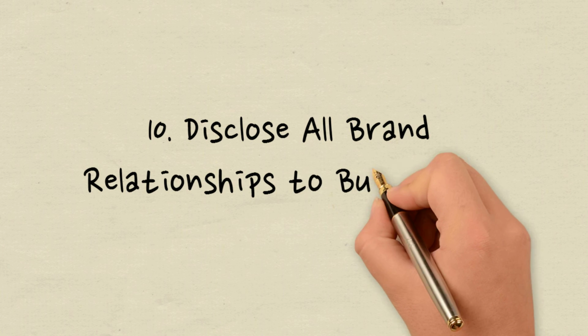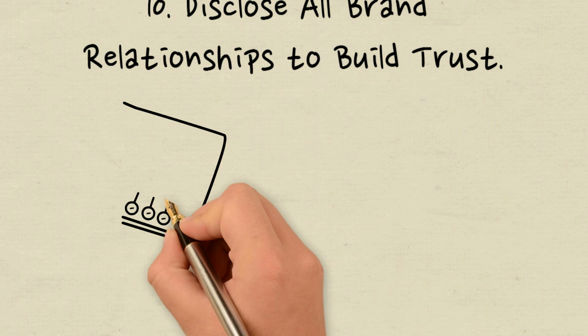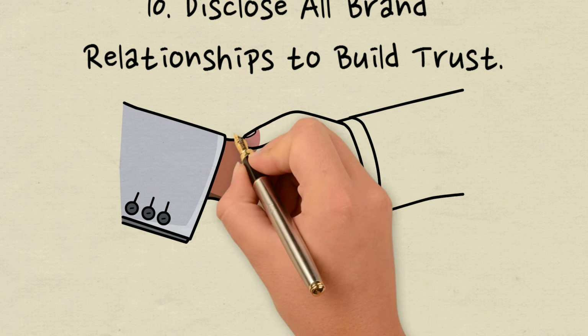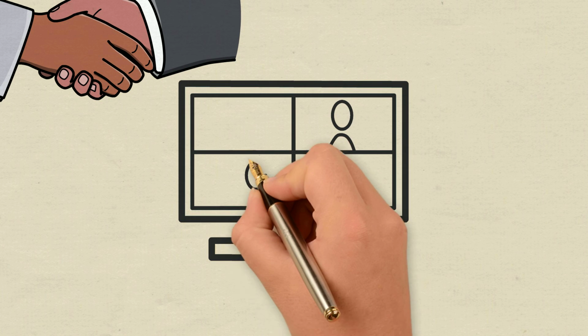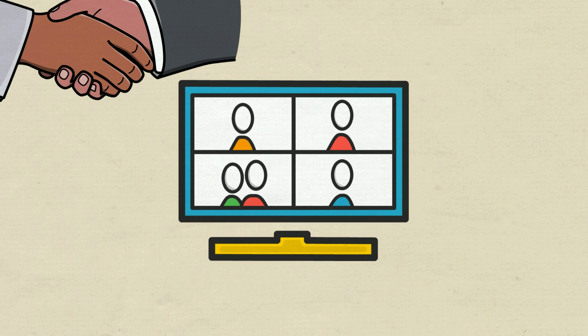10. Disclose all brand relationships to build trust. If you're making money in the background of your content, make sure to disclose all brand relationships to your followers. Doing anything without telling your audience may seem shady, even if it isn't. This is the best way to develop trust and will avoid any unnecessary suspicions people might have.